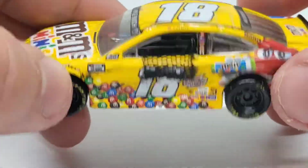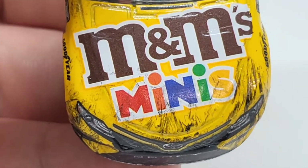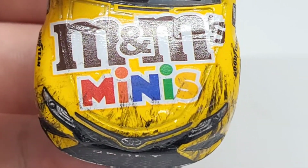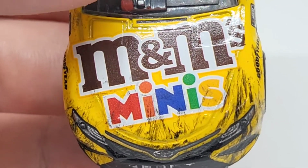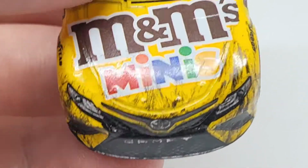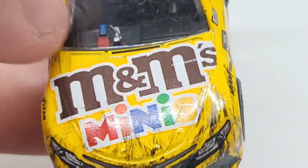And I've actually made a SpongeBob paint scheme, so, well, I didn't make it, but I made the custom of it, so I guess that was kind of similar. Anyway, I got the M&M's Minis right there, and I don't know if anybody else sees this, but if you look at the eyes in Minis, it almost reminds me of your Mii character on the Wii. It was a weird thought, but it just kind of popped up in my head there. I got Kyle Busch on the banner.